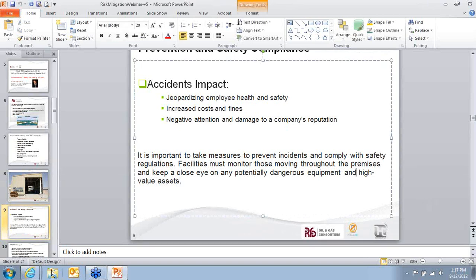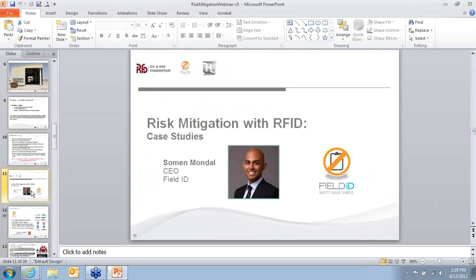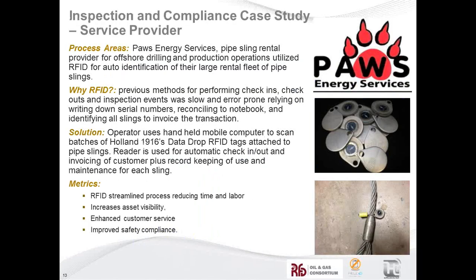So it's going to reduce time. From a lot of the case studies that we've done, we've seen about a 70% reduction in inspection time. That's time out in the field that people are doing inspections. And from a service provider standpoint, you're now providing your end users with a higher level of service. Before, where you would do everything with paper and pen, you wouldn't be able to do any reporting or provide that information. Now, because you're using RFID and an electronic system to manage that process, you can provide your customers with an added level of customer service.